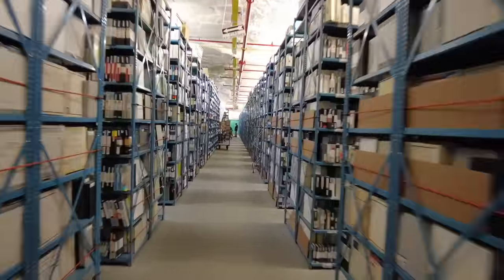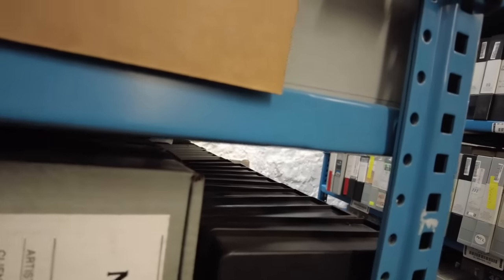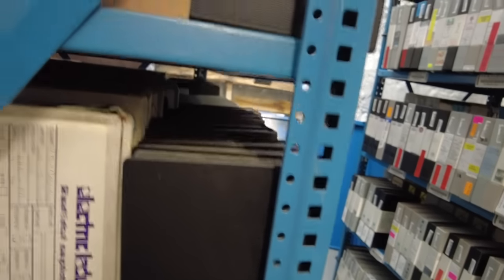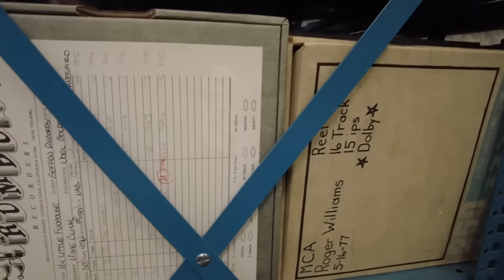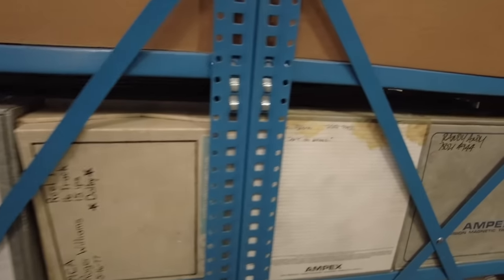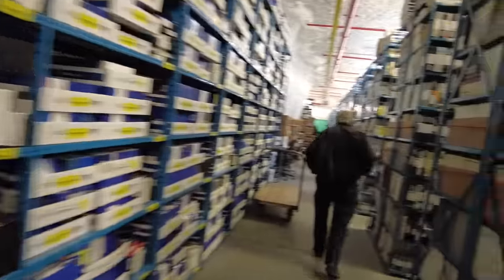Just gonna keep walking. Until you do the walk, it just seems like it's big, but it's bigger than you think. Lee Greenwood. Electric Lady Studios. Duke and the Drivers. Another Boston band. Here's Howard Roberts. This would be good. Produced by Ed Michelle, who we know. We know all these names here. Mike Kerr. My Little Funhouse. Do we know who that is? I should know that, but I don't. Roger Williams. Quarter Flash. It's unbelievable.